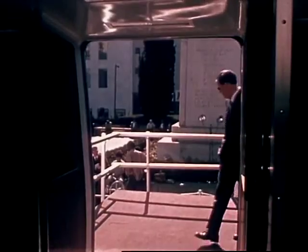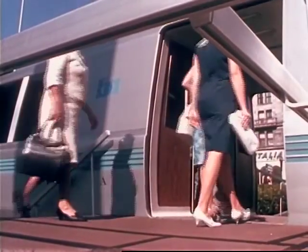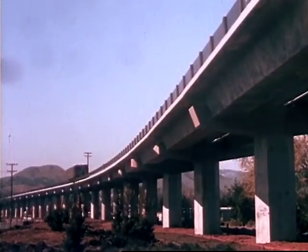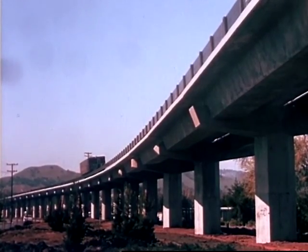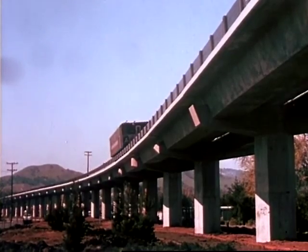Now, what is BART doing specifically as it moves along to the day when you will first board this car? These completed aerial structures in Contra Costa County are an example of the 31 miles of aerials planned for the system.